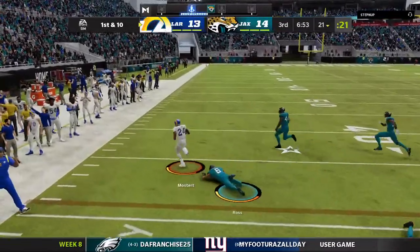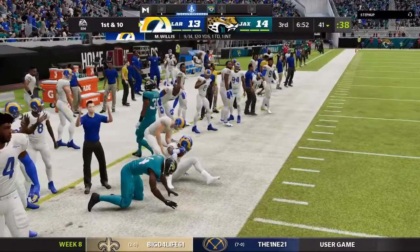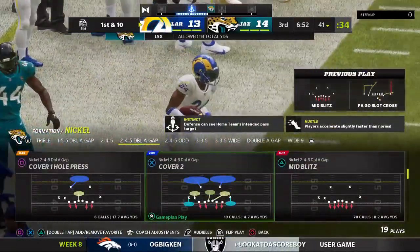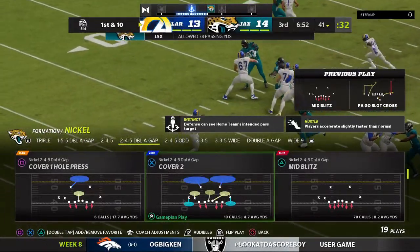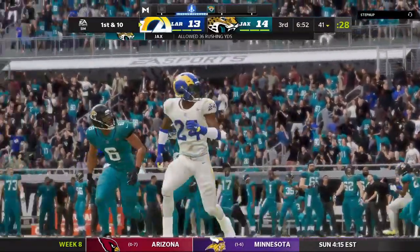Getting this out to the flat, Mostert. And past the 40 before he's out of bounds. A lot of times the key is just get him the ball and let him do his thing, and they got it out to him on the left side, and he did exactly that. Excellent run after the catch.